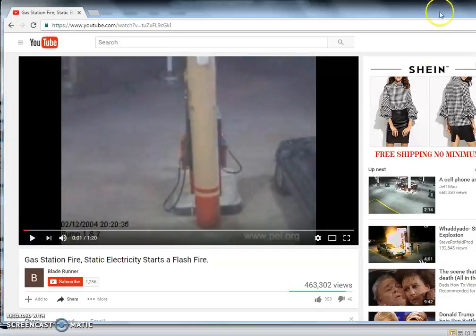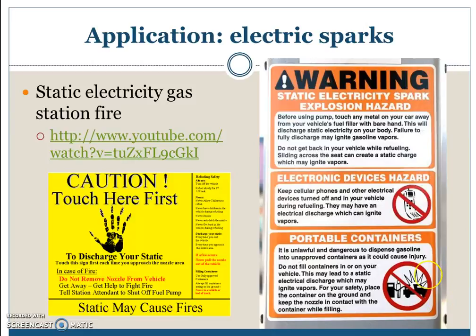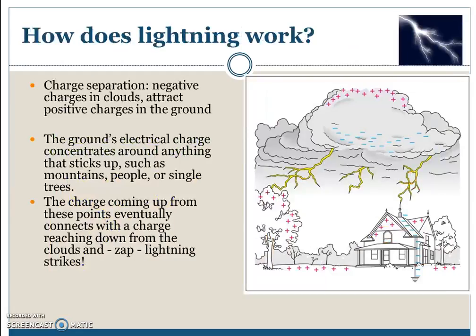Well, that just kind of shows you what can happen if you create an electric spark. So always be careful about that. So how does lightning work? Well, it's caused by electric charges. There's some kind of separation of charges happening within the clouds or between the clouds and the ground. So you can see here there's some negative charges on the lower parts of the clouds, and they're attracted to some of the positive charges in the ground, causing them to come to the surface, or repelling the negative charges away from it.